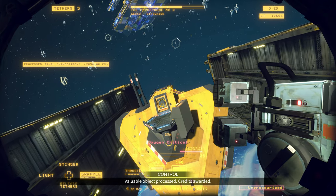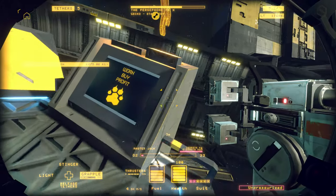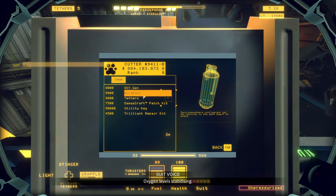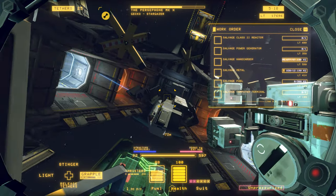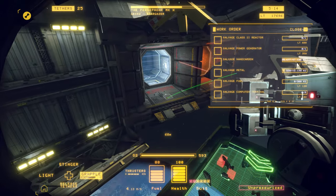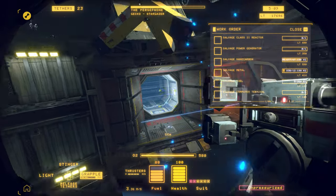Valuable object processed. Look at that, 2,050 kilograms of nanocarbon. That's goodness. All right, stop breathing so heavy. My goodness. Oxygen level stabilizing. Breathing really heavy when we know that oxygen's low. I don't think that's how you're supposed to do that. I'm just saying.